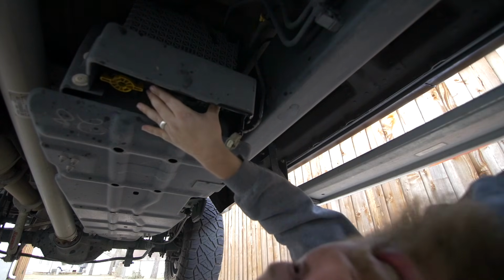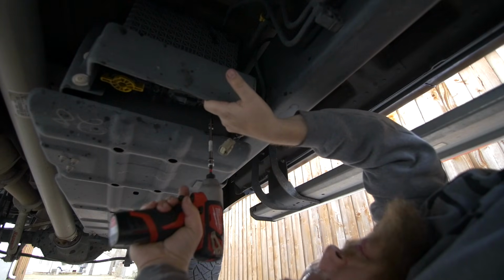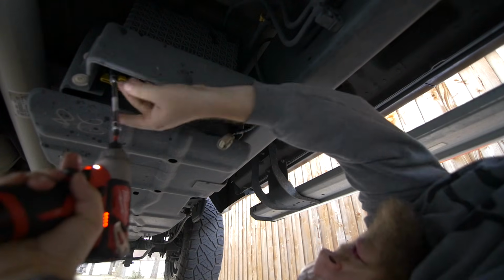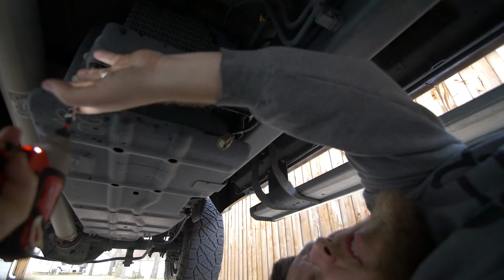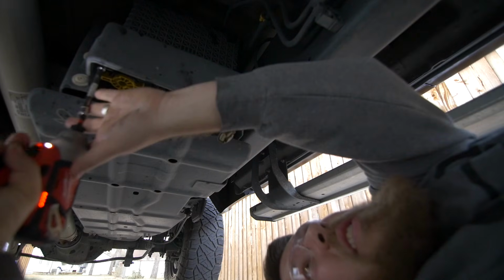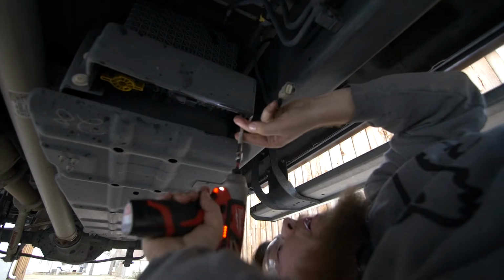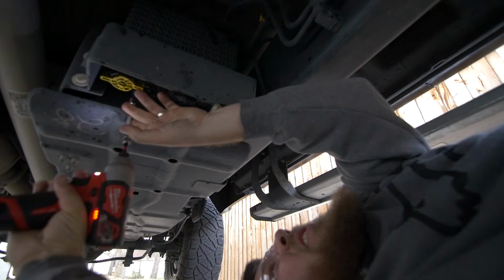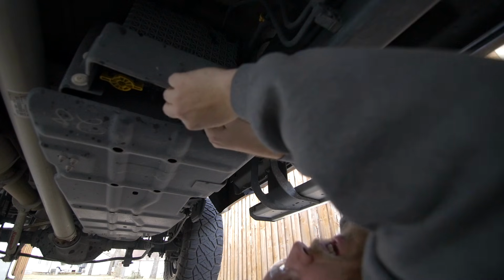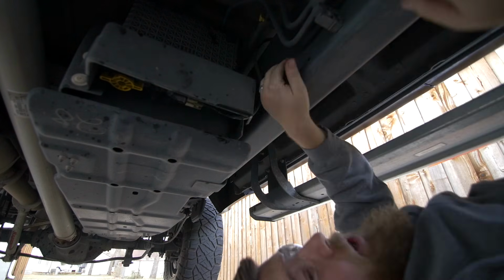Oh, I need my glasses. Go slow here. I'm not going to use the whole force of this impact driver. You guys know me, I like to go crisscross on everything. Alrighty, with that done, we'll need to connect our electrical connector and our fuel line.